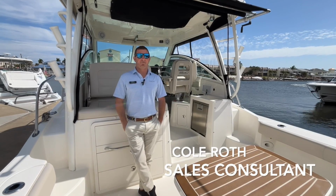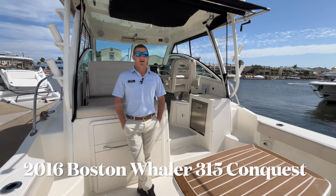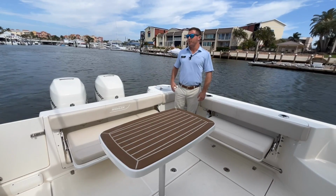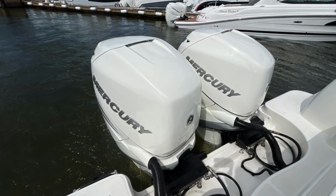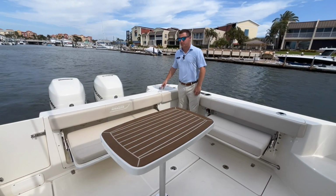Today we're going to be exploring one of our fresh trade-ins, this 2016 Boston Whaler 315 Conquest powered by Mercury 300 Verados. Because this is a fresh trade-in, we did go ahead and do the bigger annual service on the engine as well as the generator. This boat does have 264 hours on the engines, which is pretty low for the year.